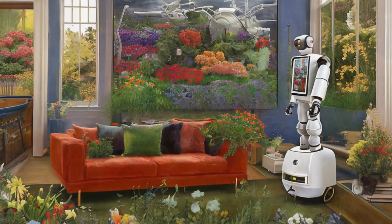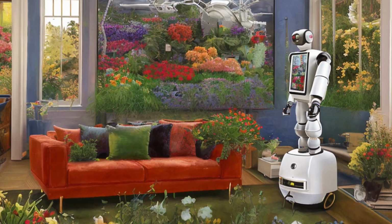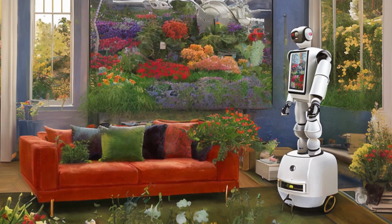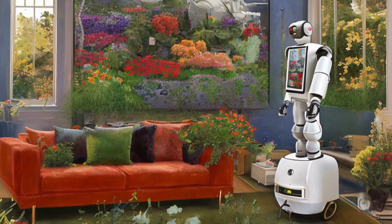Living with this technology once fully evolved could be fantastic. Your house, a beautiful living space with lovely fresh flowers and delightful smelling herbs, exactly as you like it without the constant effort of maintaining it.